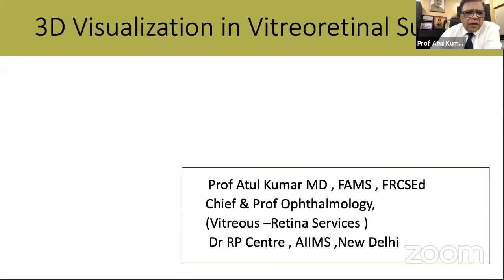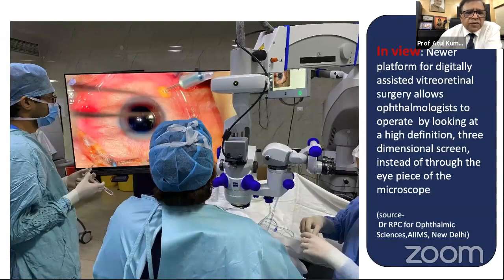So I'm talking on a topic which we are all aware of. It's the new breakthrough technology after MIVS, which is using a 3D visualization system for vitreoretinal surgery. Most of you are familiar with this technique and are probably using it in the ORs in your respective hospitals, medical centers, and ophthalmic centers. Here at the RP Center, AIIMS, we have been using this for about 3 years.